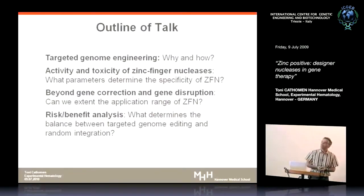So what I would like to do in the next 30-40 minutes is talk about targeted genome engineering, so why and how we do it. Then I'm talking about activity and toxicity of zinc finger nucleases, and I will get into some parameters that determine the specificity of nucleases. The major applications of zinc finger nucleases have been gene correction and gene disruption, but I will also present some data that show that we can go beyond this point and have a novel application range of zinc finger nucleases. And eventually we'll also talk about risk-benefit analysis with the AAV vectors that we use to shuttle the zinc finger nucleases and the donors for gene correction into cells.